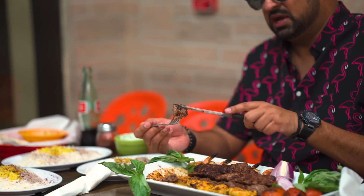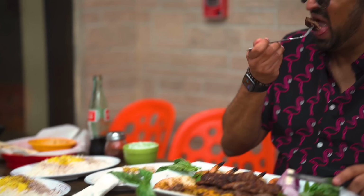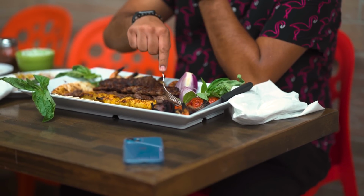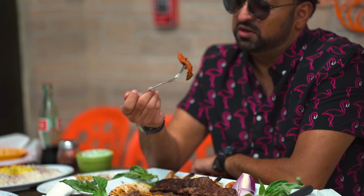And we have the kubideh there. It has a nice char on the outside, juicy on the inside. And we have the oddball shrimp amongst the sea of meat. Who doesn't like grilled tomatoes? I mean, I do. I have friends that don't like grilled tomatoes. I steal their tomatoes. I'll take all your grilled tomatoes. And having that nice char on the outside on these tomatoes makes it even better. Gives it a nice smoky flavor. Right, sir? You like grilled tomatoes? Yeah. Good. You come to the right place.